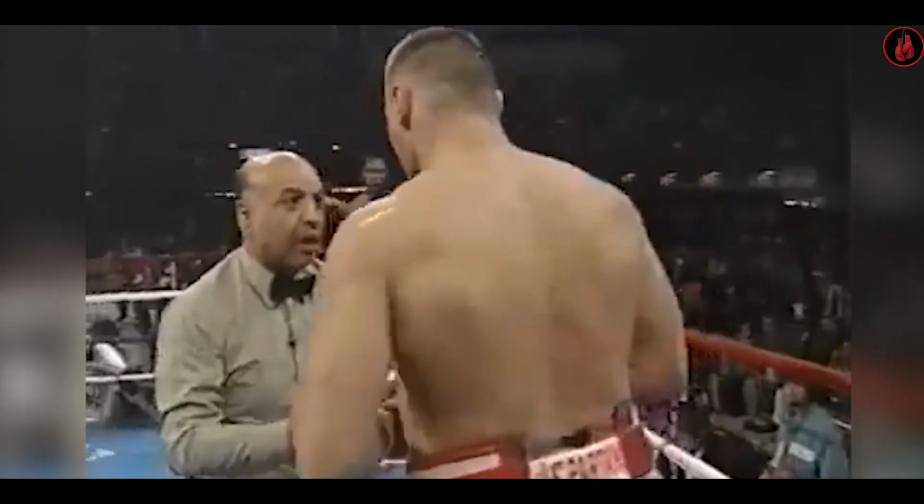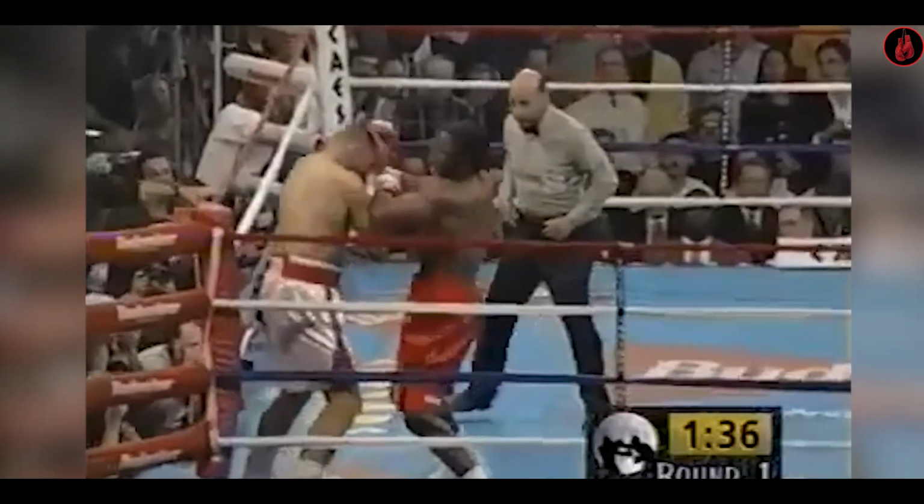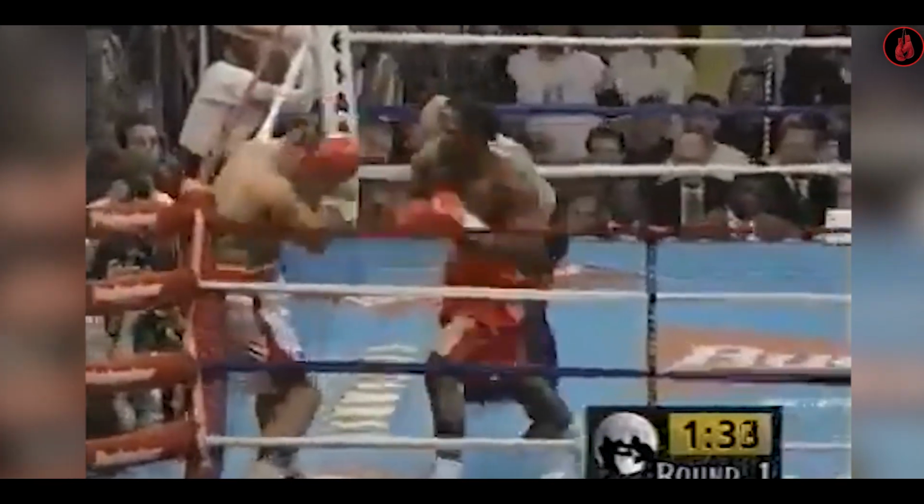Golota was able to back up, but he was soon met with a furious attack by Lewis that knocked him out.